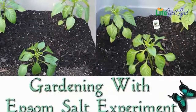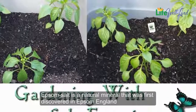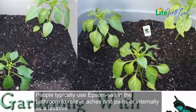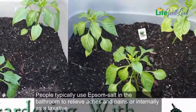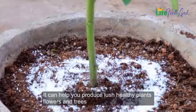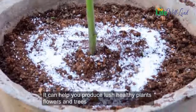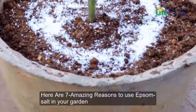See what happens when you add Epsom salt to your plants. Epsom salt is a natural mineral that was first discovered in Epsom, England. People typically use Epsom salt in the bathroom to relieve aches and pains or internally as a laxative, but it is also a garden additive that expert gardeners swear by. It can help you produce lush, healthy plants, flowers and trees. Here are 7 amazing reasons to use Epsom salt in your garden.